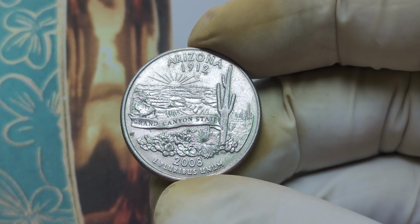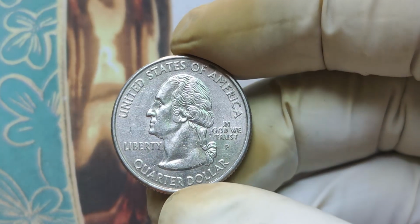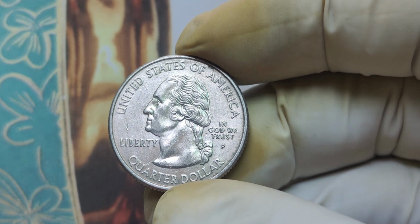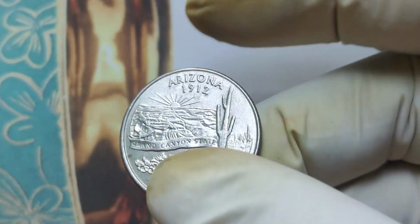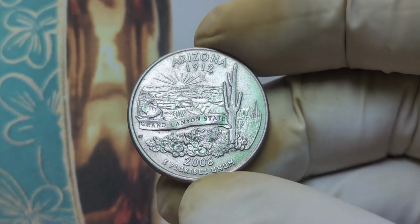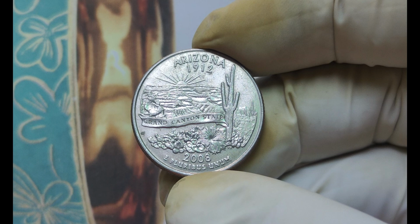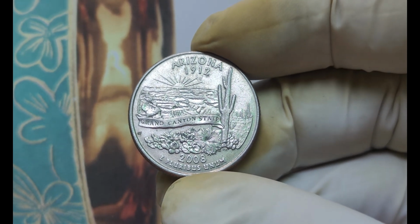The 2008 Washington Quarter is part of the 50 State Quarters program, one of the most successful coin series in U.S. Mint history. This program ran from 1999 to 2008, and each year it celebrated 5 states with unique designs on the reverse side. The 2008 P Mint Mark Quarters, struck in Philadelphia, include designs for Oklahoma, New Mexico, Arizona, Alaska, and Hawaii, the final batch of states to join the Union.